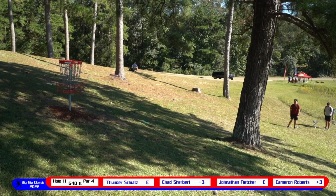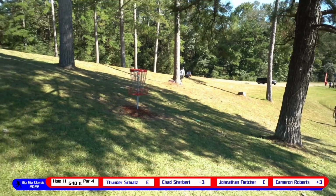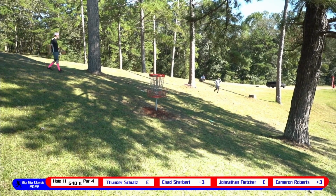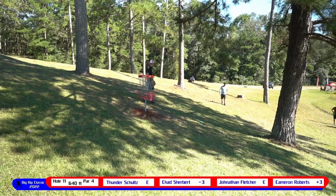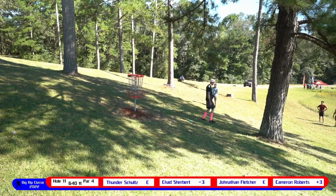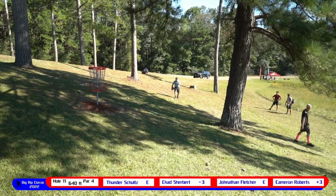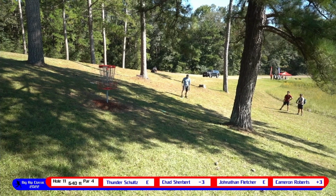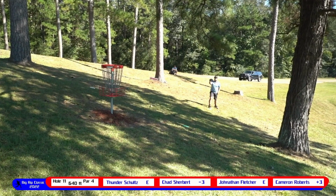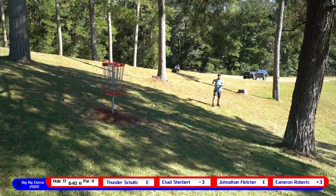Just a little low. Fortunate enough not to get the roll back down the hill. Yeah, but it's worth noting they should be semi-protected from the wind on these putts as they're on the other side of the levee. But if there is any wind, Chad should have a little bit of a headwind on his putt.